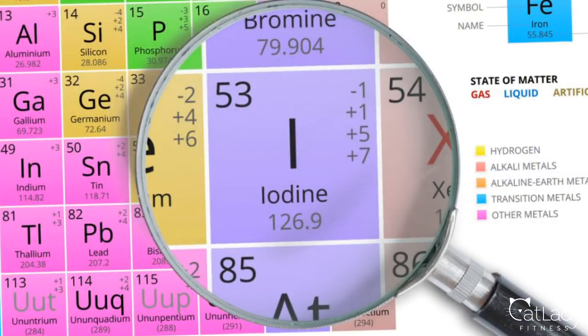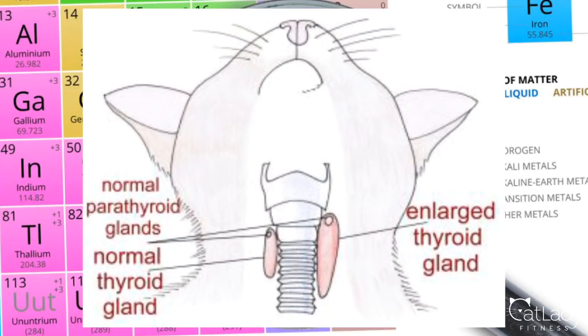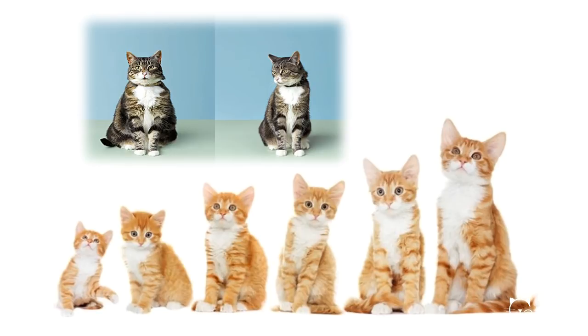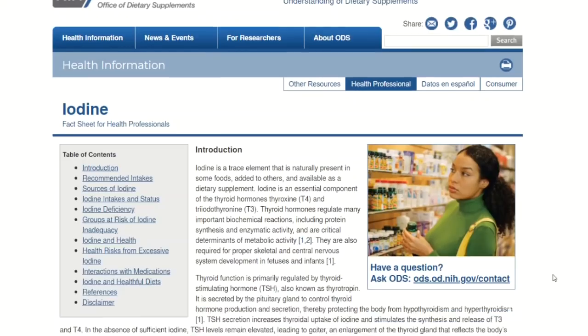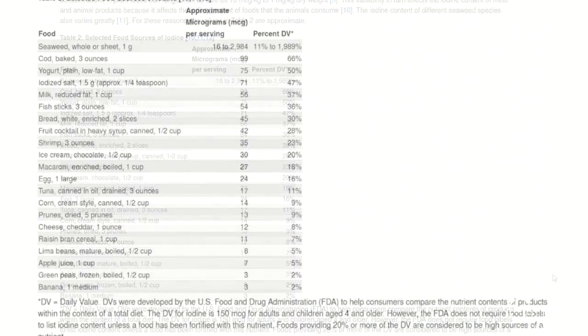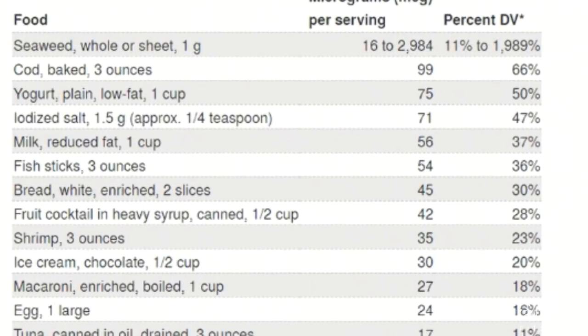Iodine is a nutrient necessary for the proper functioning of the thyroid gland and hormone production. These hormones play a vital role in growth and regulating the body's metabolic rate. You may already be aware that iodine is found in many food sources naturally, with the highest levels being in things that come from the ocean, like seaweed, kelp, and different kinds of fish.